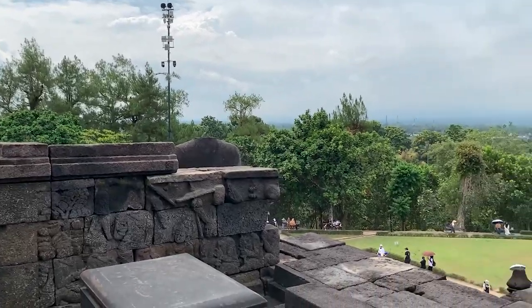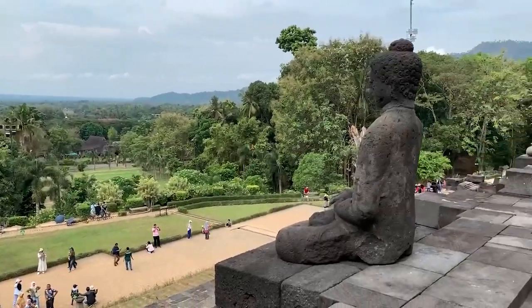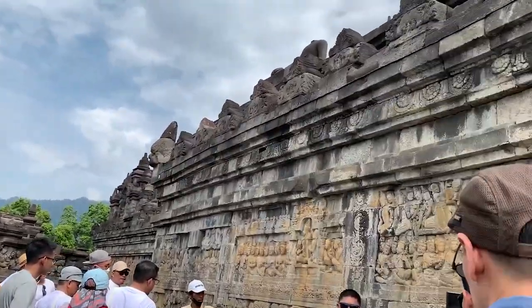The vertical division of Borobudur Temple into base, body, and superstructure perfectly aligns with the conception of the universe in Buddhist cosmology.